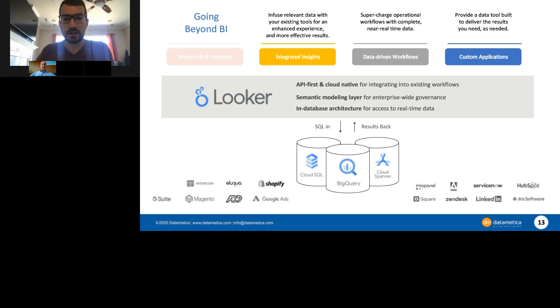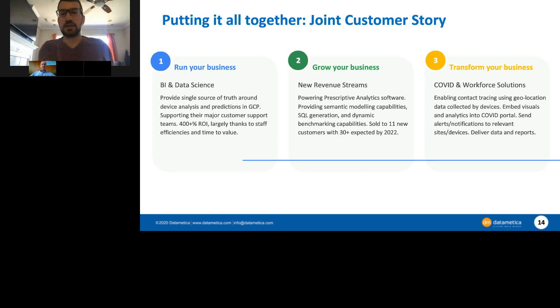So what brings this all together is Datametica and Looker have a joint customer in the Chicagoland area. They're a technology and devices company. And Datametica helps with that migration to the cloud using all of the automated technologies and the three birds that Dr. Phil had described in his part of the presentation. And then they brought Looker to sit on top of that. And what we've now been able to do with them is really breaking out into three pillars: running your business, growing your business, and transforming your business.